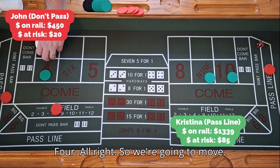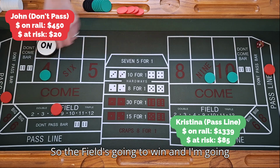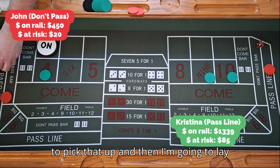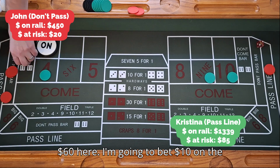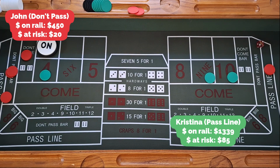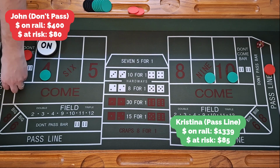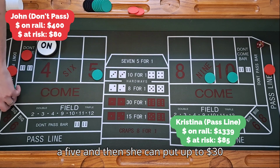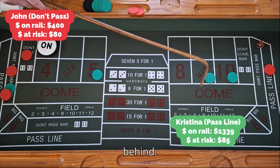4. All right, so we're gonna move, so the field's gonna win, and I'm gonna pick that up, and then I'm gonna lay 60 here. I'm gonna bet 10 on the don't come. So we're gonna move Kristina's 4 to a 5, and then she can put up to $30 behind.